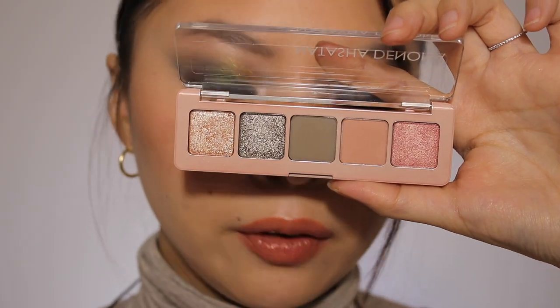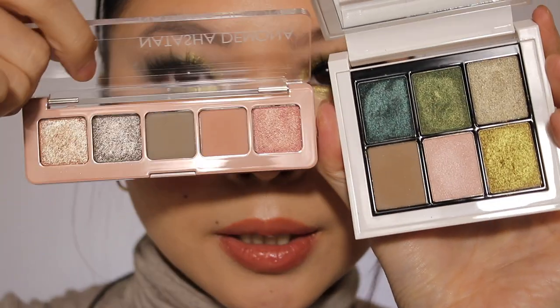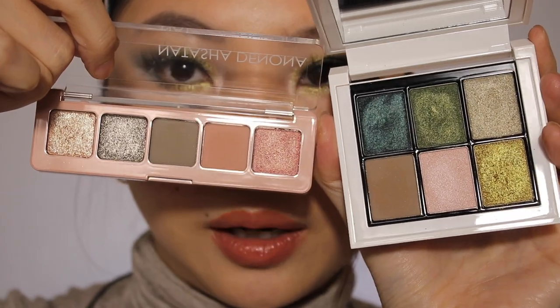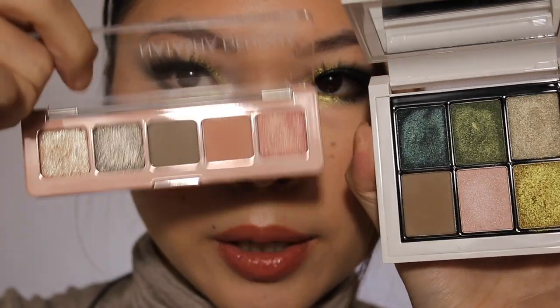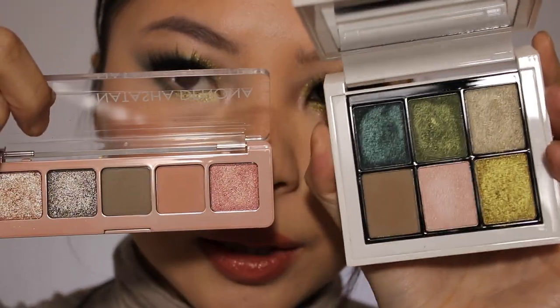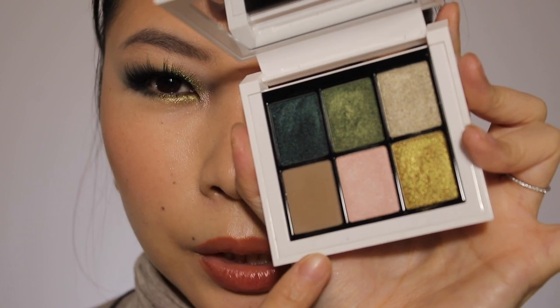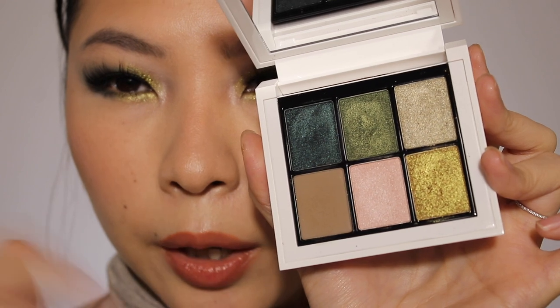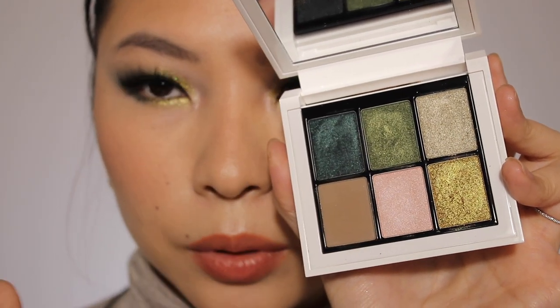You get 5 really, really gorgeous shades. This is $26 and you get 6 shades that are a little mediocre. This is $25, this is $26. Also, I do find this shade to be kind of muddy, a little hard to work with. The rest of the shimmers are okay. I feel like these two, especially this deeper shade, take a long time to build.